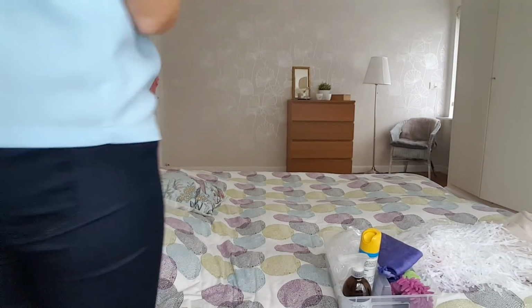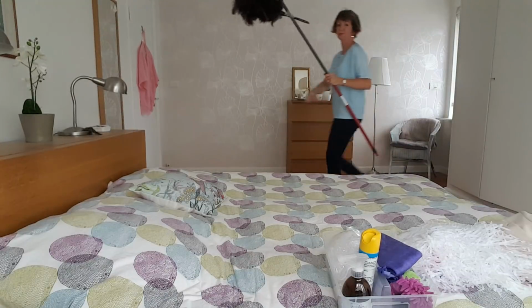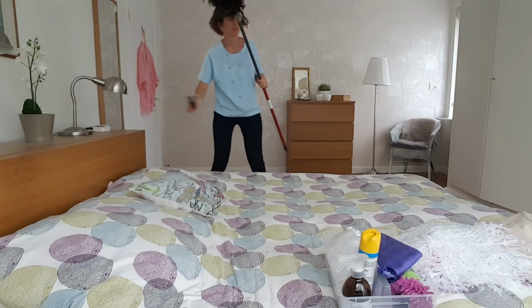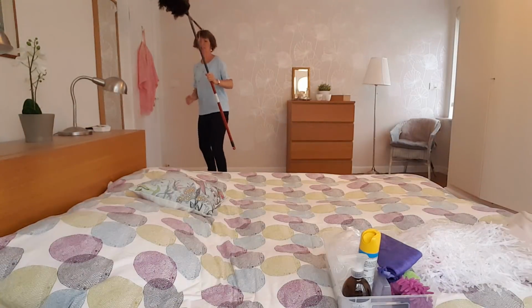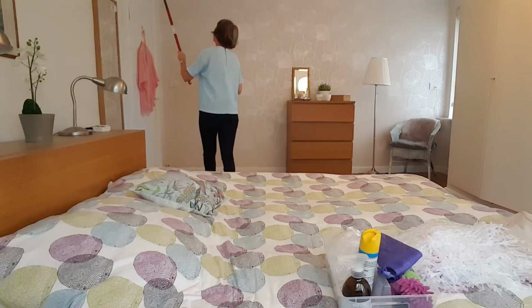Ooh, I just lost a feather there. There we are. Look at that. Maybe I'll be able to stick it in my hair. Put that over here just now. Right, oh, hold on. Let's cut the lights. It's suddenly gone quite dark. As I said, it's raining outside today.